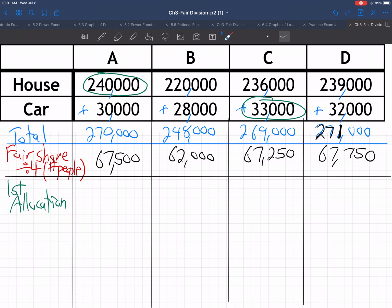So let's do it. Fair share for A is $67,500. We gave him the house, which is $240,000. So we've got to take that difference. We've got to subtract on our calculator, which I'm going to do right now. And I'm getting $172,500, which he's going to have to pay back because we gave him too much. We gave him the house, which is worth way more than his fair share. So he's going to have to pay back that amount of money.